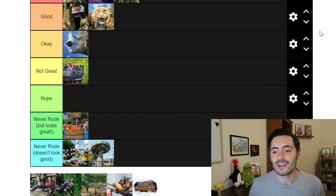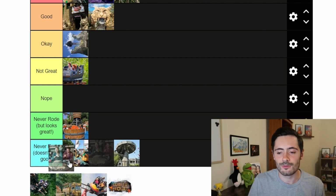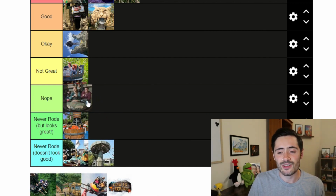That's what I love in a water ride. So yeah, that's why it's going in good. Just an overall great ride really. Tuk Tuk Turmoil. This one's going in nope.